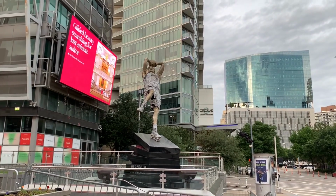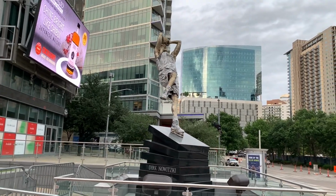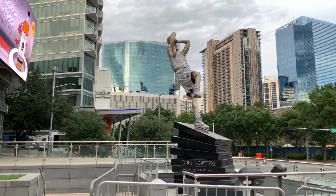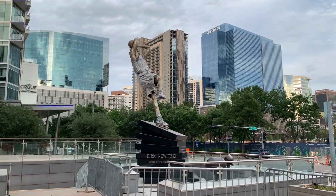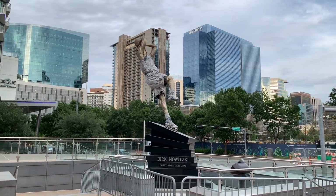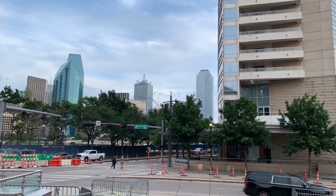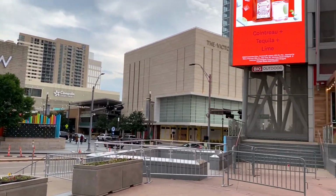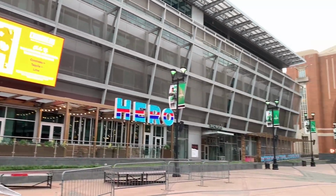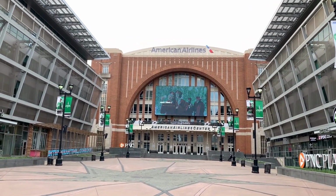So if you're an NBA fan, if there's one player that you can name from the Dallas Mavericks, that one name would be this one, Dirk Nowitzki. One-time NBA champion who swept my Los Angeles Lakers in 2011 to move up and win the championship, beating the Miami Heat in 6 games. And here we are at American Airlines Center.